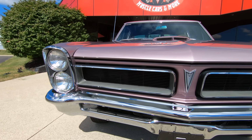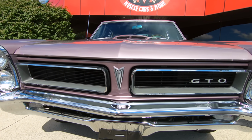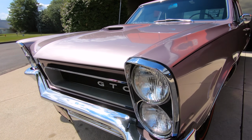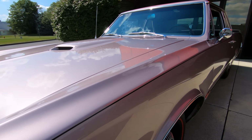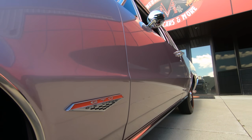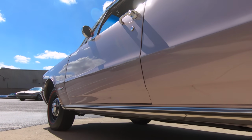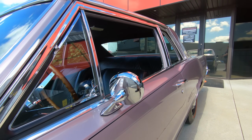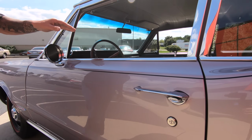All the chrome's looking sweet. All the emblems look new. The trim around the headlights is looking sweet. When you look down the side of it, they did a beautiful job on the bodywork on it. My hat is off to the body man on this car. Now, they probably spent hundreds of hours blocking out all these panels, polishing all this stainless, re-chroming all the chrome.